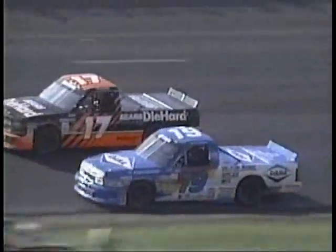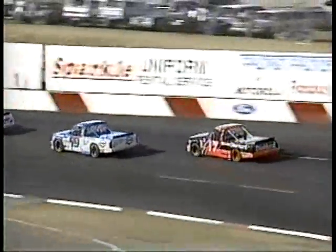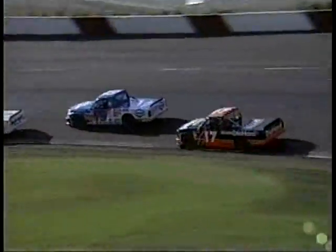Also, you've got Sedgwick and Rich Bickle. You've got Butch Miller involved in that scramble. There they are, Sedgwick and Miller, right there in the 17 and 19, respectively. Bill's truck just not handling like it did maybe in the first part of that second segment, and just can't quite get the handle on it there. The truck will not stay on the bottom as Butch Miller moves past it. At lap 216 of 300.